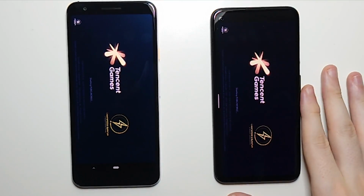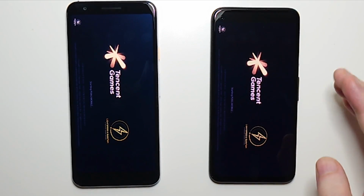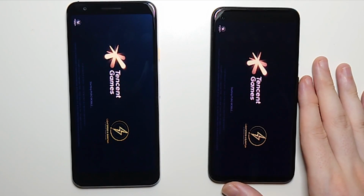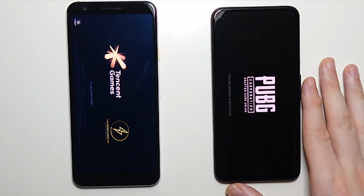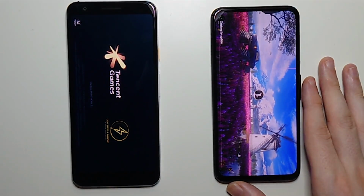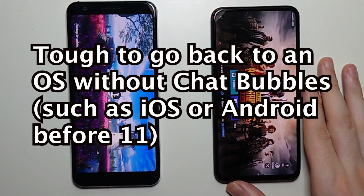Yeah, so far I'm really enjoying Android 11. I would say it's the biggest upgrade for Android in at least 3 or 4 years. So it's not that big an upgrade for stuff like speed or battery, but it's a massive upgrade for the features. So new features like the screen recorder, chat bubbles, just a lot of stuff that I use more frequently.